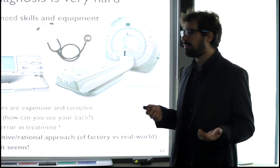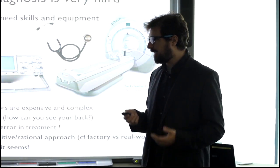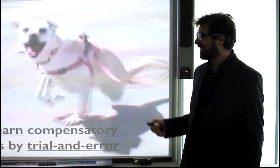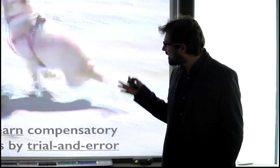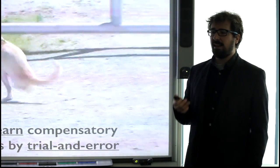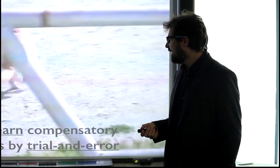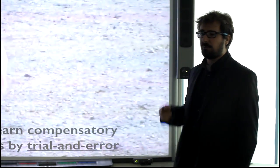If we go back to the factory robot, can we just forget our intuitions about how we should do it and look at animals? This dog has only two legs, and it can still walk, and it seems happy. If you look at animals, animals are not medical doctors, and they can react to many different injuries and many different difficult situations. And they do it by two ideas. First, they learn, and they learn by trial and error.